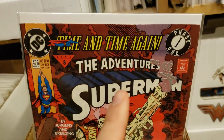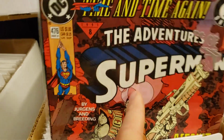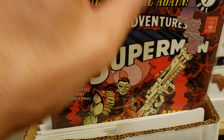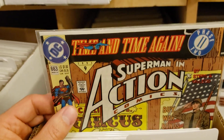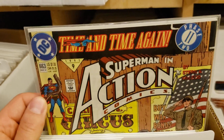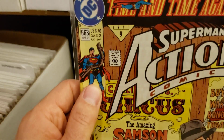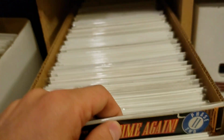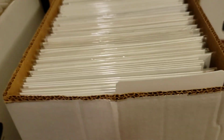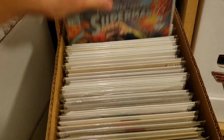But this was a time, and I know for me and a lot of people my age, this was the time where Superman was so hot for us. The books were just extremely popular, and the death of Superman happened, and a lot of people were reading Superman comics. So guys, this is how I organize my Superman books from 1991 all the way to a certain time period, because it actually stops at some point.